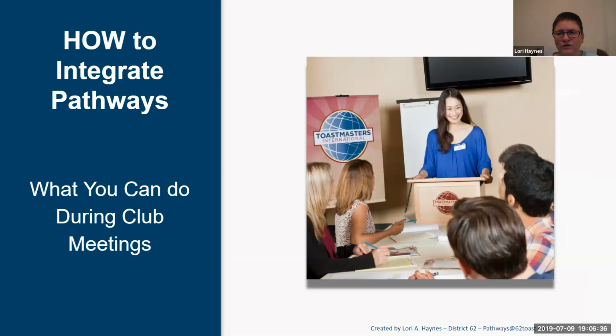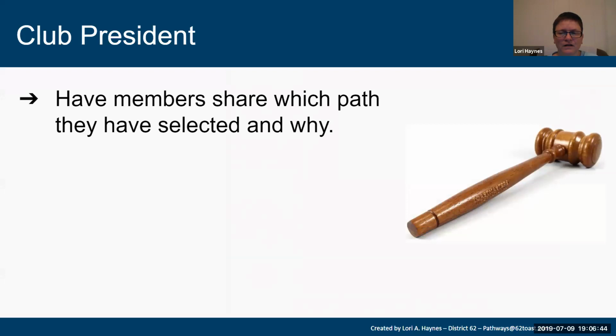Now, one area where it's important to integrate pathways is in your club meetings. And here's some ideas of what you can do during club meetings. If you're the club president, you could have members share which path they have selected and why. And this is a lot of fun.